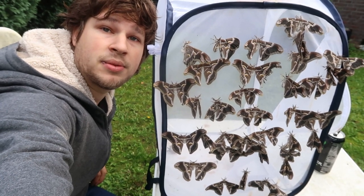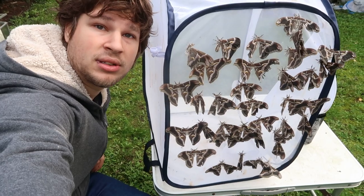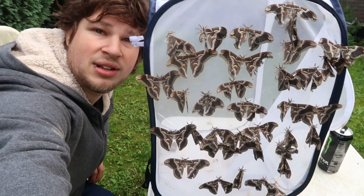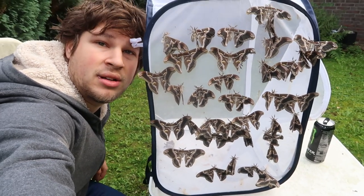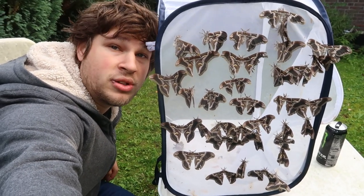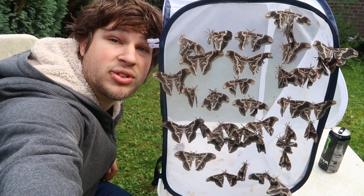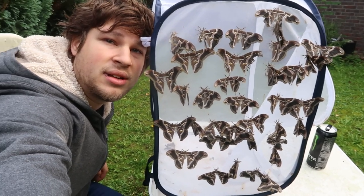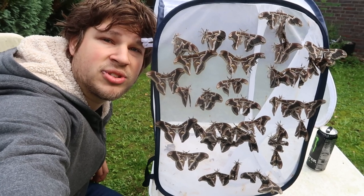Ladies and gentlemen, now this is an excellent result, don't you think? Look at all those moths. Wow. And I raised them all myself, that makes it even better. You know, if I buy cocoons online, it's never as satisfying as raising them yourself from egg to moth. Wow. It truly is amazing to see so many of these awesome Samia.